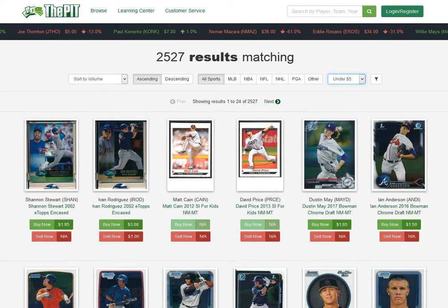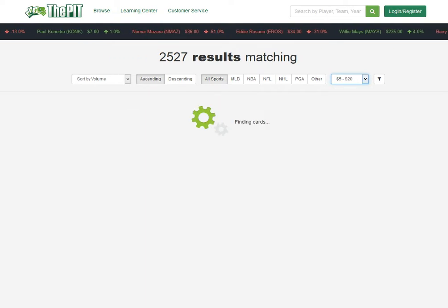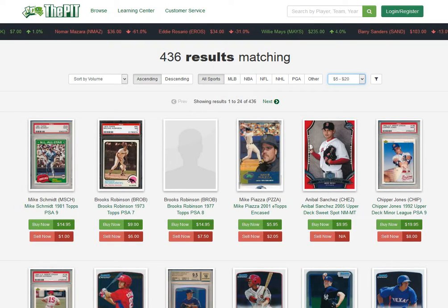But if you really are serious about getting into investing in sports cards, my personal opinion is that you should start with $20. You should start with $20 and decide, what do I want to buy for $20. So essentially, take the $20 that you would spend on a blaster box, Topps Update or whatever, or Panini Prism, and decide, what would I rather have than a blaster box. So just take a really quick look at the cards that you can get for $5 to $20. So take a look at this.